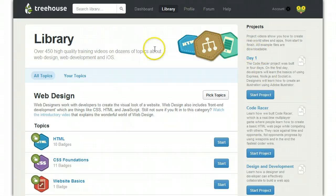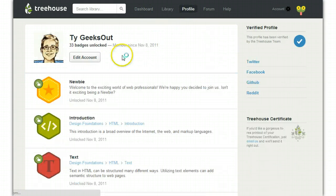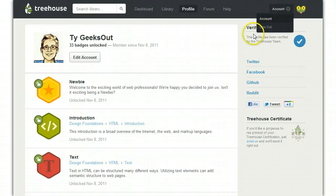And right over here is your personal profile. Of course, what's listed here is your name and a cool little avatar that you can choose. In addition to this, there are your badges that you've earned, and you can also have a verified status with them. It's similar to Twitter. Their goal is to have a professional online identity so they can refer you to jobs.